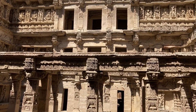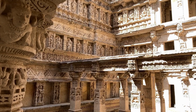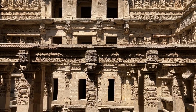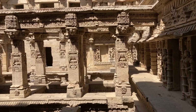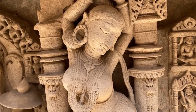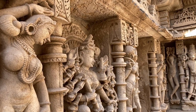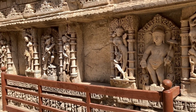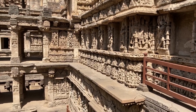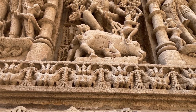The deep, narrow design of the stepwell helped keep the water cool and protected it from contamination. To ensure a continuous supply of water, the builders connected the well shaft to the Sarasvati River as we mentioned before. This connection allowed the water to flow into the stepwell and helped maintain the groundwater level. It was a brilliant example of ancient hydrology and sustainability. Throughout the construction, the builders had to carefully balance the aesthetic and functional aspects of the stepwell. Every carved figure, every stone placed with precision had to serve both purposes.